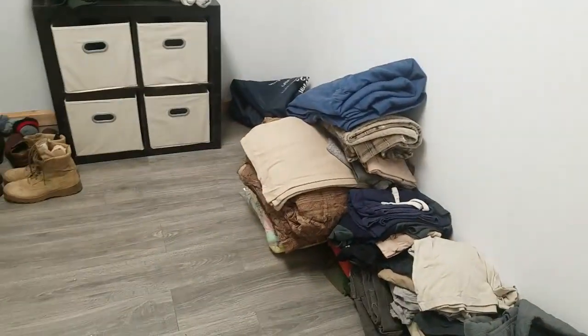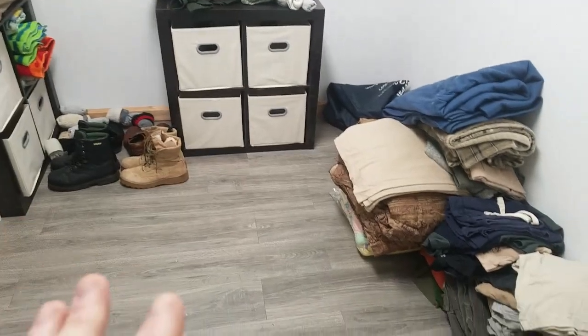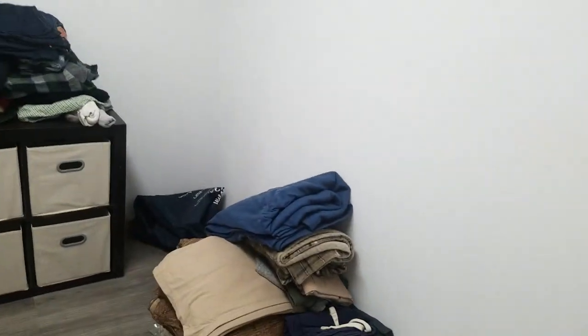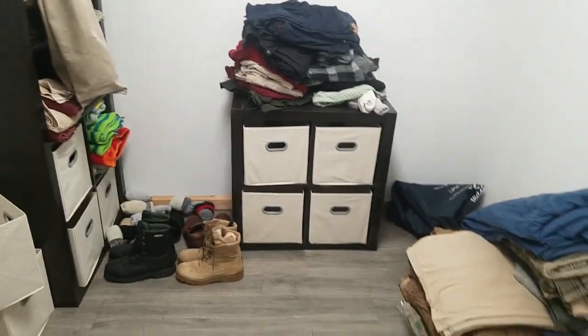Just kind of made piles. So now I have a general idea of the clothing. I've still got a few boxes I need to unpack, but I get a general idea of how much closet space I want to make in here and how many more shelves I actually want to have. So anyway, that's it for the day.